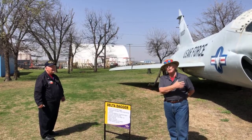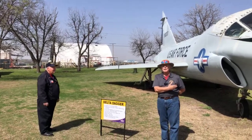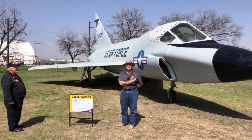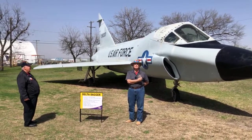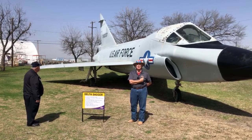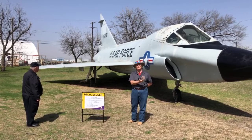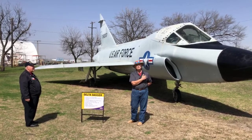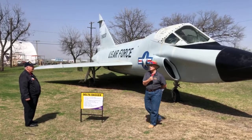And one of the reasons they picked this plane is because it is a presidential airplane. George Bush flew this airplane two times down at Ellington Field. It was in the Texas Guard. This was a transition airplane to the F-102. So this one is a presidential airplane, and President Bush flew this one.